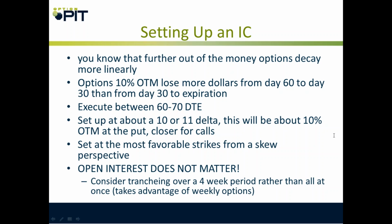Now, open interest. One thing people say is, oh, look at the open interest, open interest, open interest. Open interest doesn't matter. It really doesn't. All right? One thing I would say is we've looked and tranching works better than just doing it all at once. So weeklies are now thick enough where if you do your position every week and you're rolling pieces of it back and you've got a good risk management plan, you can do way better.